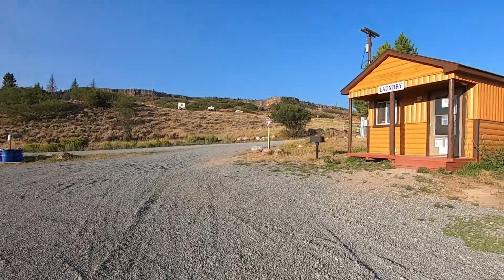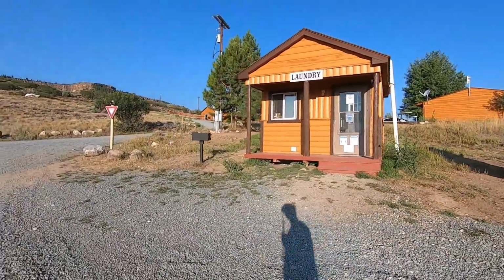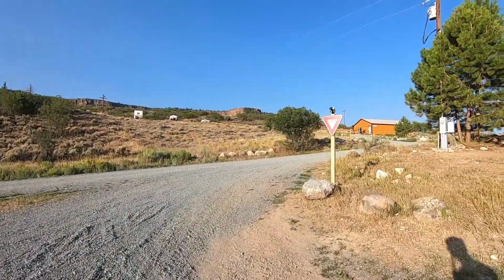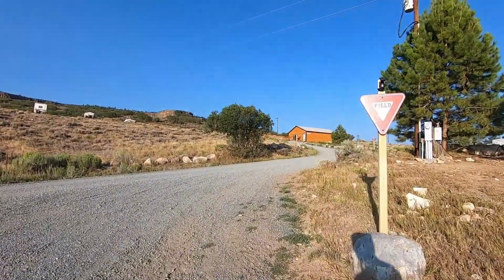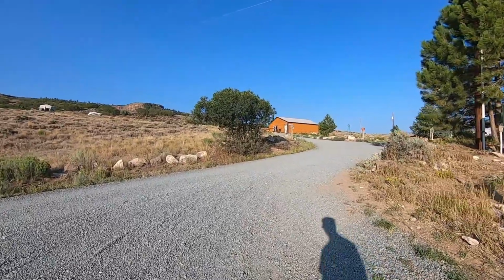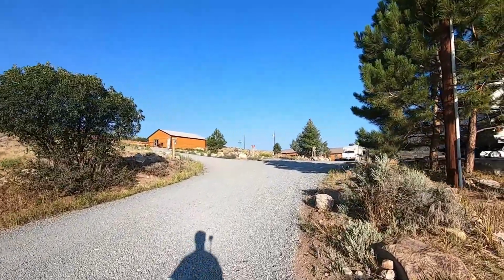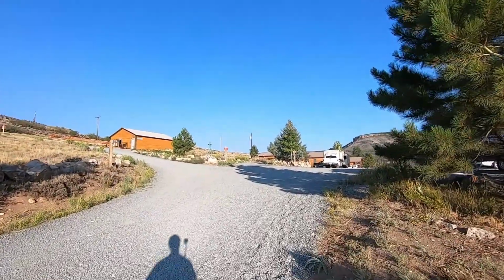This little place here that Dan's coming up on is the laundry and the shower facilities. Since COVID is going on, they asked us not to use the shower facilities unless we absolutely had to, but we didn't have to. We just used our own. But in case maybe in a year when COVID's not going on, you could use that. So pretty nice and clean. Everything was really well kept. I thought it was really cool.